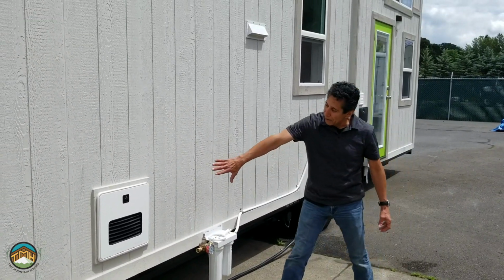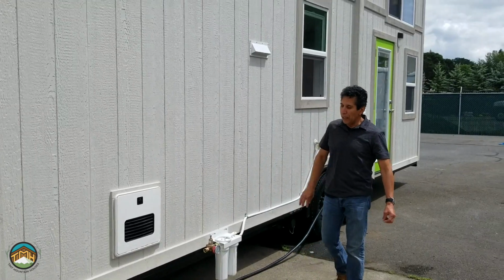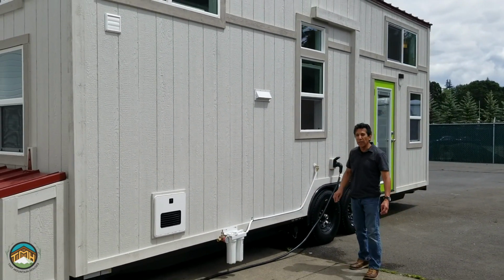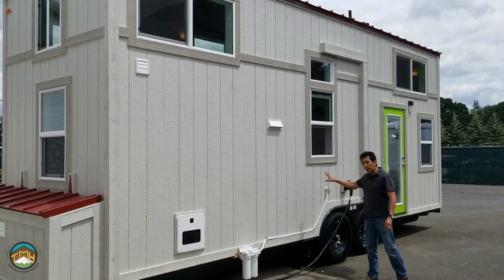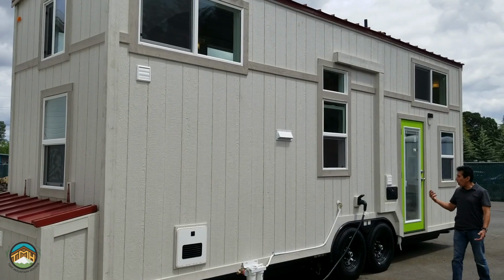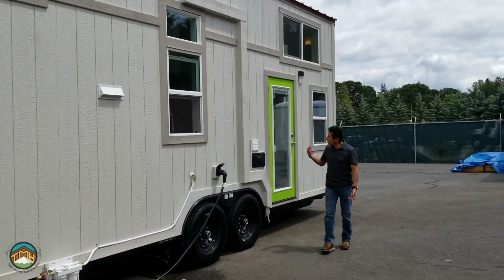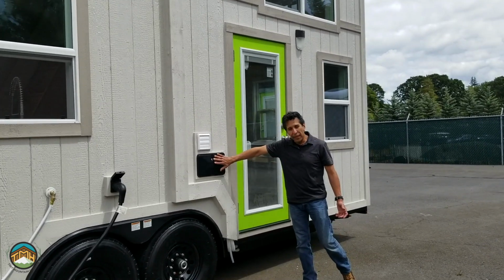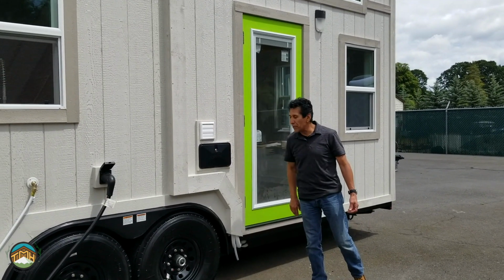What you're seeing here is the backside of our tankless on-demand water heating system, which we've actually placed the unit under the sink of the bathroom to save us space elsewhere in the build. As we walk in this direction here, we've also added an outdoor shower. So we've got an outdoor shower here. This is for her pets.